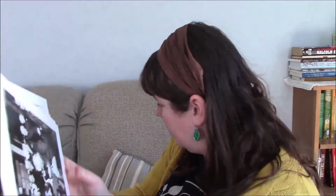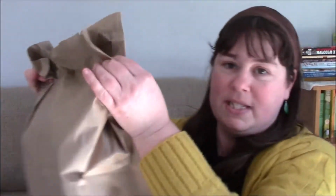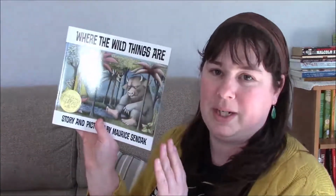So, then I have a bag here that I'm saving to take to my used bookstore. I have Where the Wild Things Are. I don't like this book. So I think I read it once with my son and then it kind of is slipping in here. I have Rivka Sings, Littles Take a Trip. This is an extra copy.